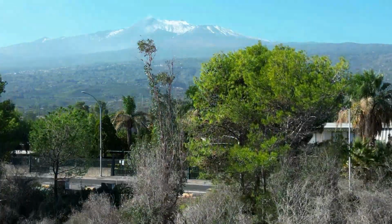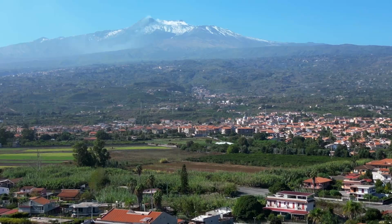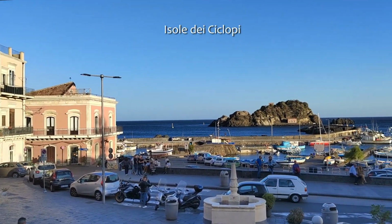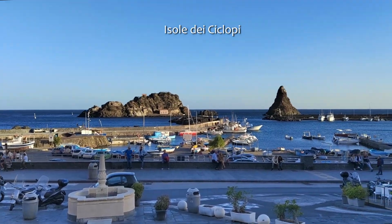Sicily's landscape is beautiful and in many places even magnificent. And the food was simply awesome. But this also has to be said. We didn't like the rubbish lying around everywhere.